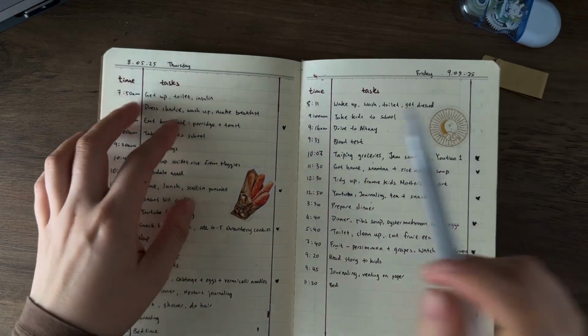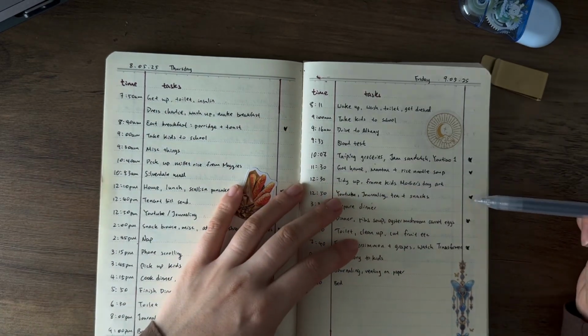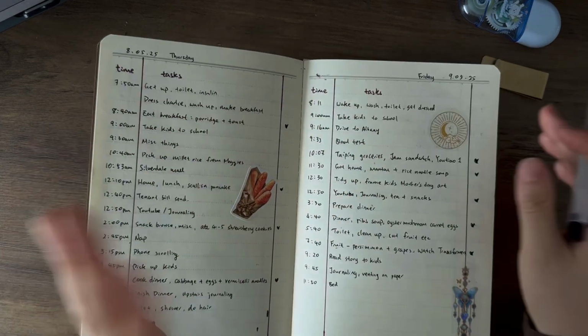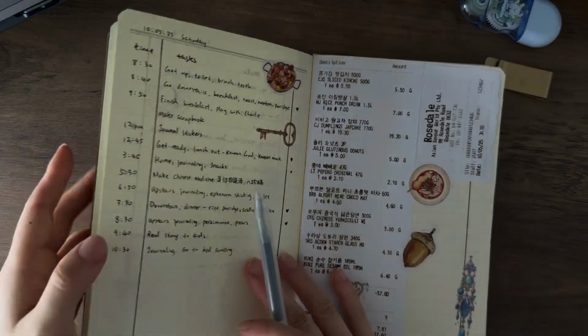Okay, this one is Thursday and this is Friday. But still, 1, 2, 3, 4, 5. Again, 1, 2, 3, 4, 4 times. Okay, so it's quite shocking to myself now that I'm going back to read it.